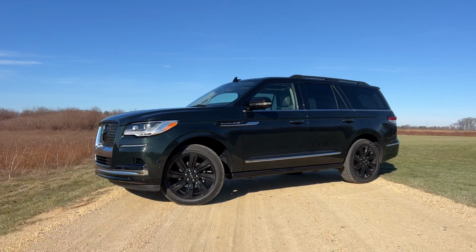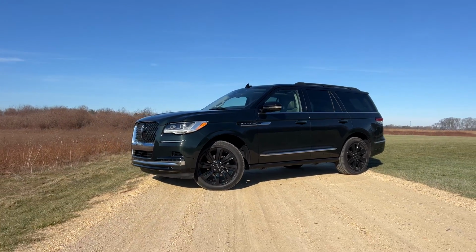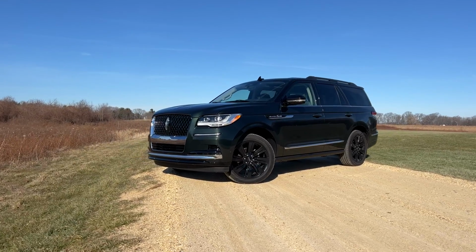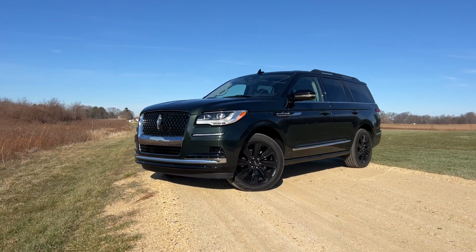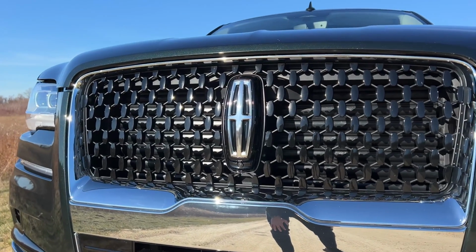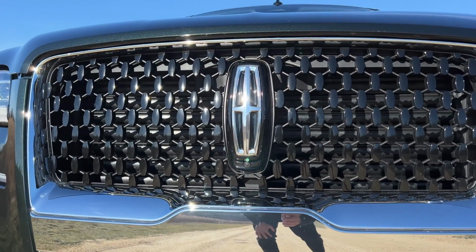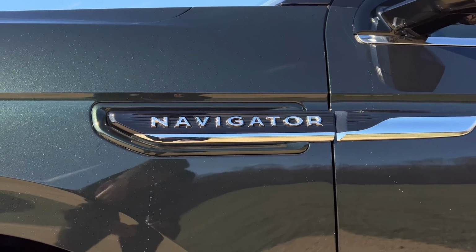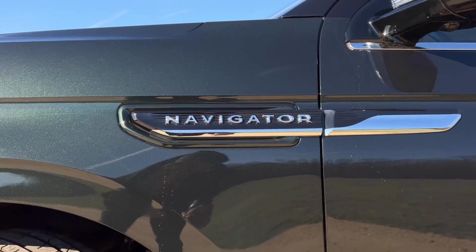Giant, large SUVs. We Americans absolutely love them, even though about 50% of us can't properly park them in a spot. But yeah, there is no doubt that we love our SUVs here in the United States. So much so that Lincoln Motor Company has decided to stop making sedans like the legendary Continental and go all in on SUVs. That said, there is one SUV that will always be Lincoln's pride and joy.